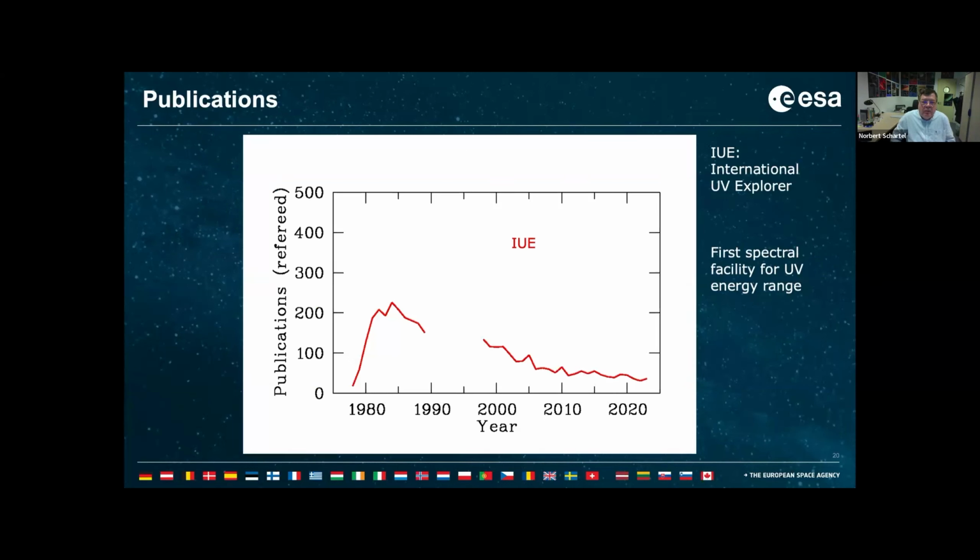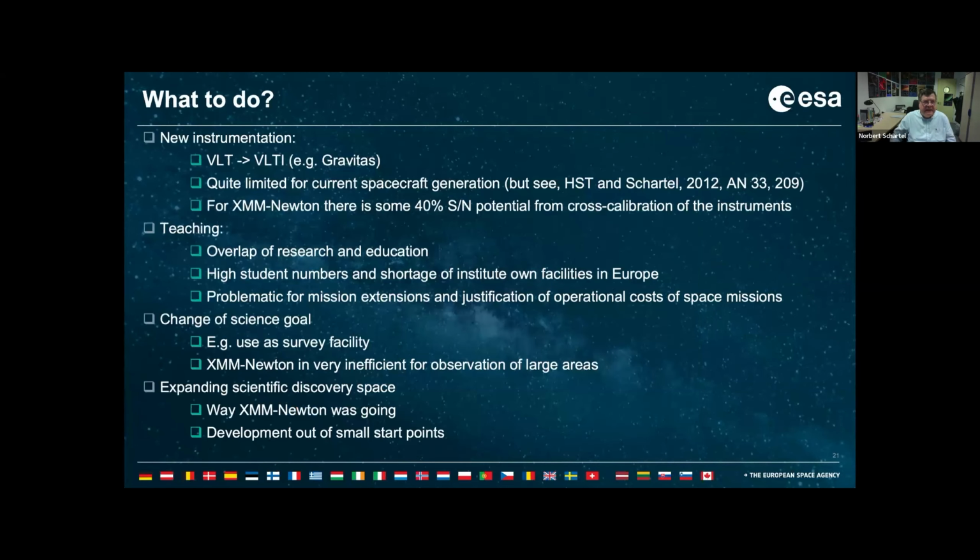Now, what is the normal consequence of this? You have here the publications from IUE, analyzed exactly as I analyzed XMM-Newton. You see this is normal: within 5 years it goes up, and then you have an exponential decline. I will come to this hole later. IUE can be compared well because it was, in some way, for the UV what XMM is for the X-ray. Now, what to do if you want to continue after 7 years? One point would be new instrumentation. I think the VLT development, VLTI with GRAVITY, is fantastic, but quite limited for the current generation of spacecraft.